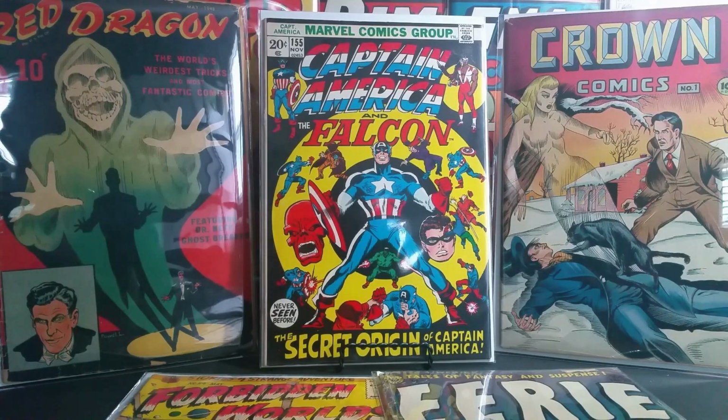Really, I liked it. It's the origin of the Captain America that they had in the 50s. So it wasn't Steve Rogers. If you can come across this, I'm telling you, you will not be disappointed with this story.